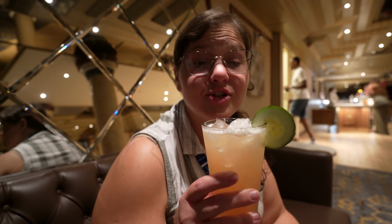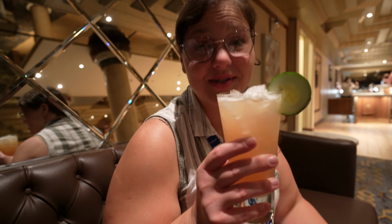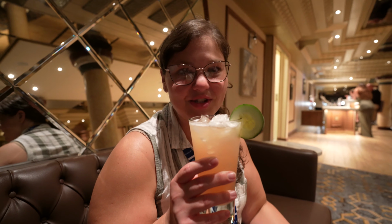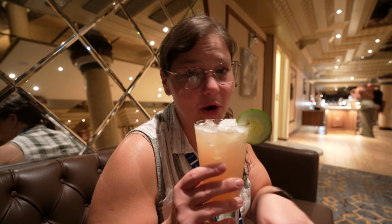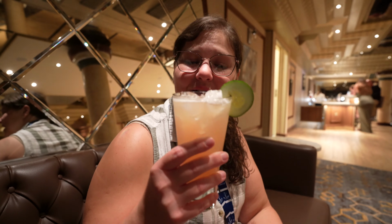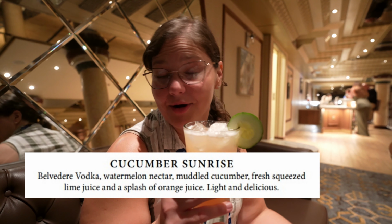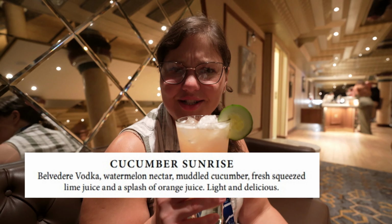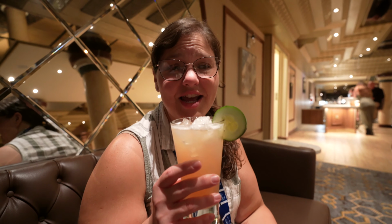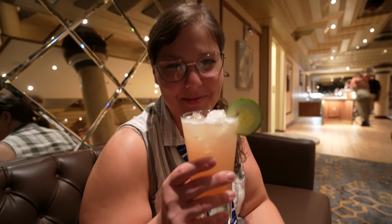Carnival Elation. So, we are at the Alchemy Bar right now. I will tell you, we discovered the Cucumber Sunrise on our last cruise with Jason and Julia, and it was amazing. So, I actually went up to the Alchemy Bar, didn't even have my phone, didn't pull up the menu, didn't need to, already knew what I was going to order. And so, here we have the Cucumber Sunrise, which has vodka, it has melon nectar, it has cucumber, of course, and a whole bunch of other good stuff. I can't remember off the top of my head, but it is delightful. It is delicious and refreshing, and something that is worth the extra cost of the Alchemy Bar.